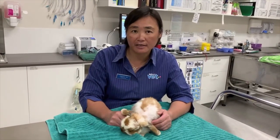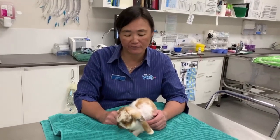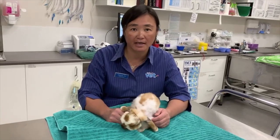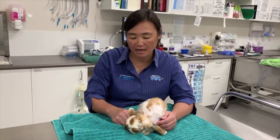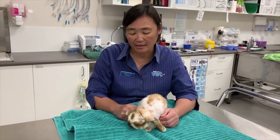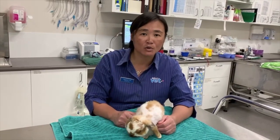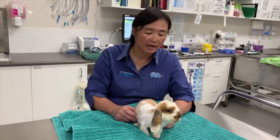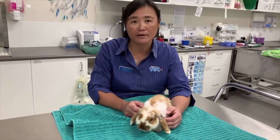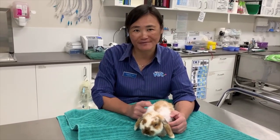If we do find that the rabbit has fly strike, then you should take the rabbit to a vet straight away. Normally we have to clip off all the matted hair, clean the wounds, use products to kill the maggots, and that might require repeated treatment. Usually the rabbits have some open wounds that require wound care, but once we can treat them and prevent further fly strike, then the rabbits do really well, like Honey Drops.